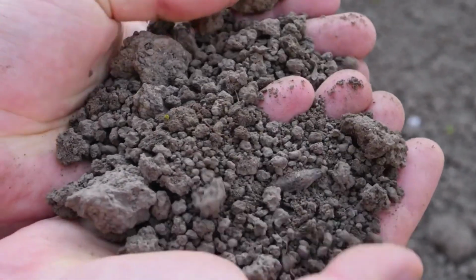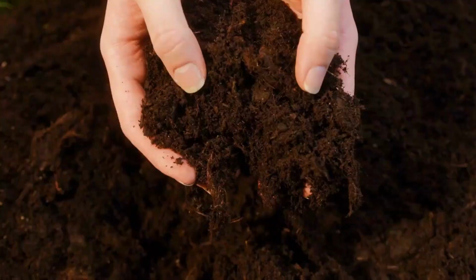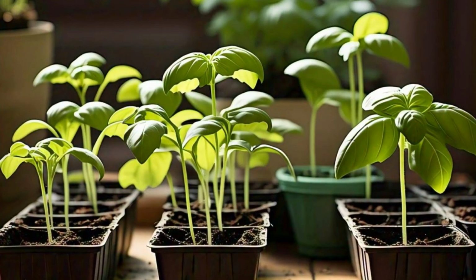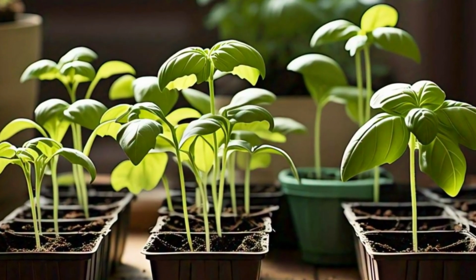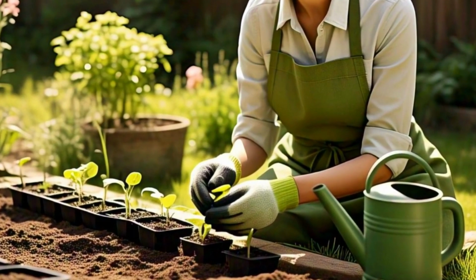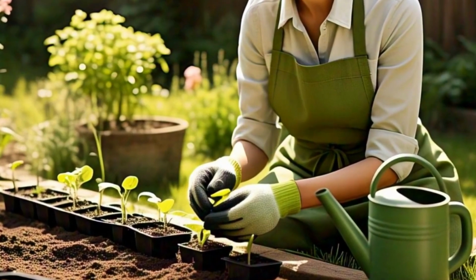Using poor quality soil. Heavy or contaminated soil can hinder growth. Always use a high quality seed starting mix. Skipping hardening off before transplanting. Gradually expose seedlings to outdoor conditions over 7-10 days to help them adjust.